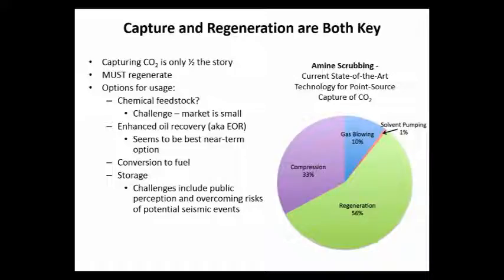you need to, again, regenerate the solvent. That's usually a thermal process when you're thinking about an amine, and that's about 56% of the total energy has to be regeneration. After that, and you have CO2 separated at some purity and some percent capture, you have to put it into a pipeline for transportation. So there's compression associated with that. Compression is also a significant portion of this energy pie. And so this is the current state of the art.